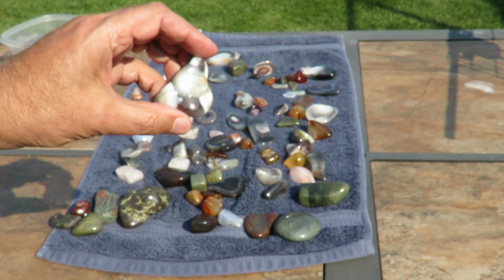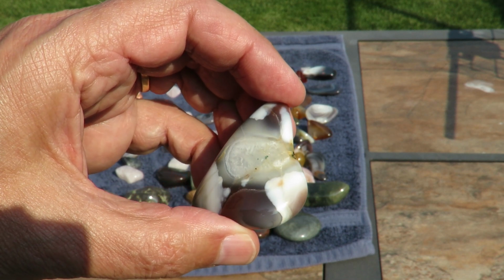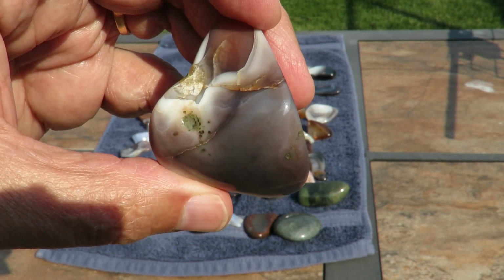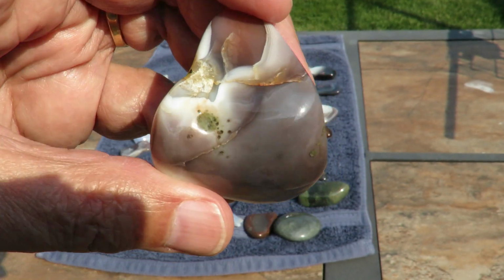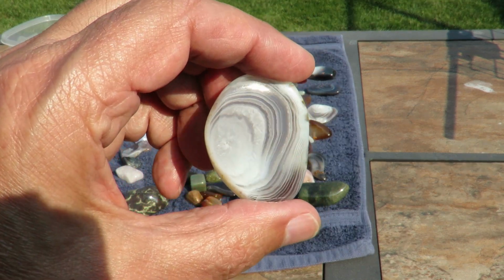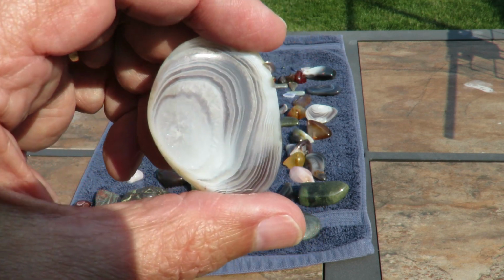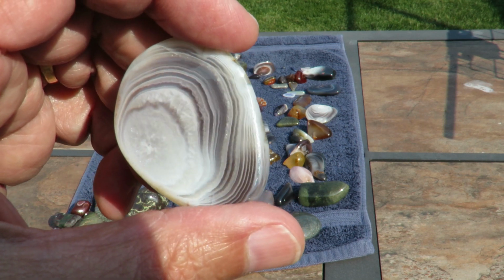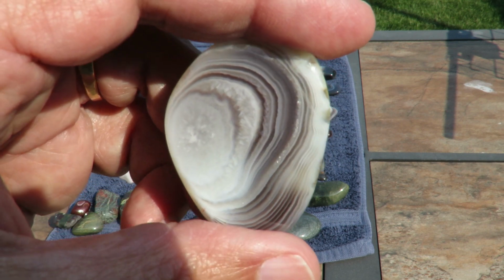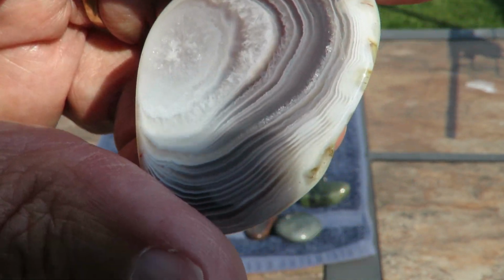But this one really looks nice. It's a Botswana agate. Yeah, looks pretty good, I think, in my opinion. Here's another one of the Botswanas. It's a shadow agate. See how if you look at it, I don't know if that shows up good on the camera or not, but you can see it. It looks like a piece of paper looking at the end of it. It kind of changes over a little bit.